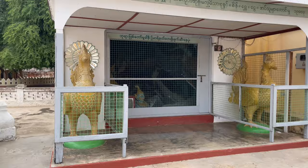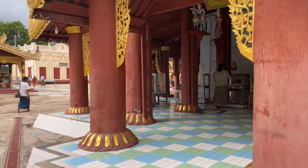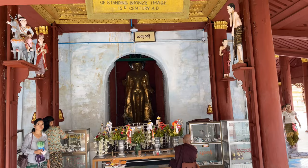And then they have these like mythical bird things here. And then here we have a Buddha with, it looks like, the Naga. One Naga and then some of the big giants. And he's riding an elephant. And then we have a bird and a lion. Yeah, this is neat. Okay, so here we have another little shrine with another one of the standing Buddhas. So here we have a monk doing some chanting.